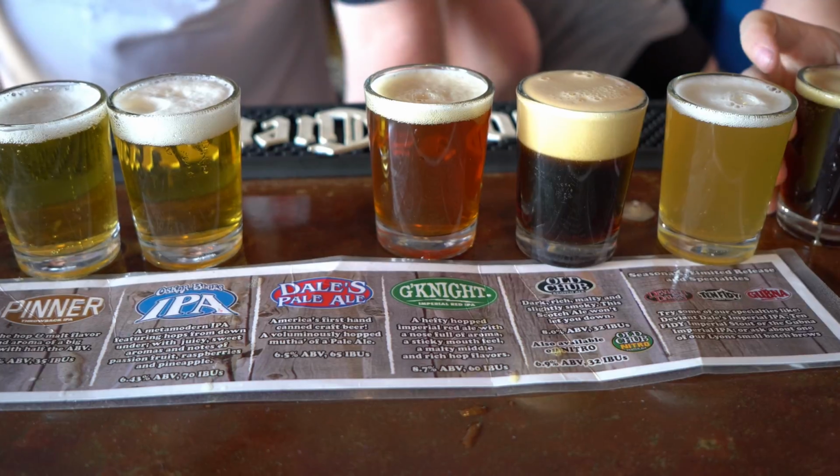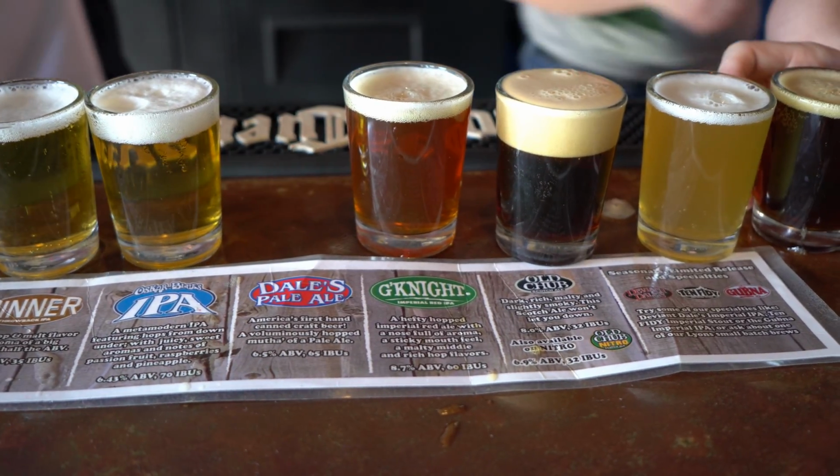Actually, this is our one nut brown ale. You can only get it here in Lyons, so we'll never keep it. So we're going to start out with a Pinner, 4.9 ABV, 35 IBU.